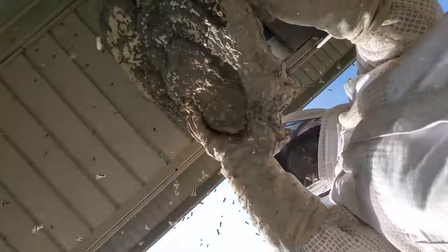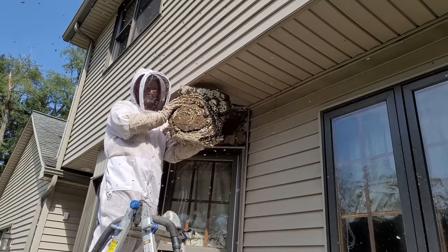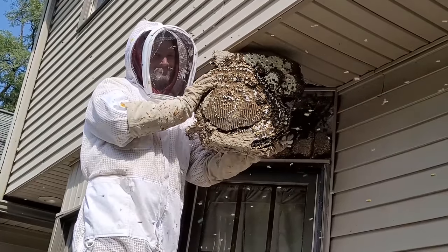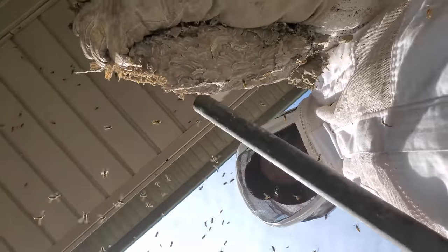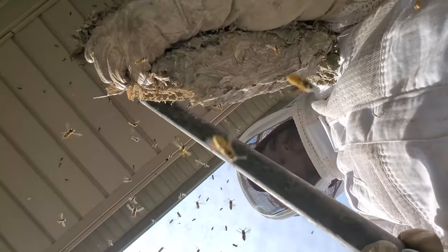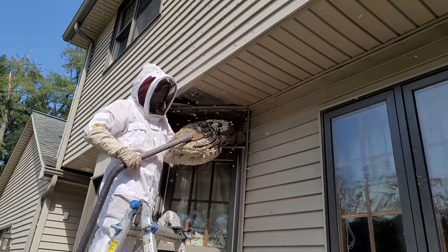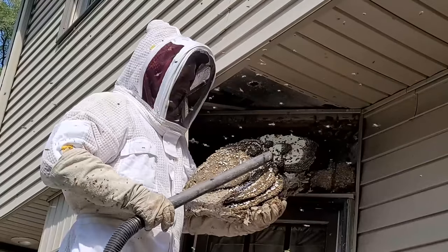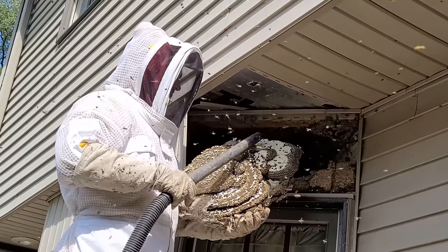Look at that nest, the beautiful reveal. This nest is just so huge, and it was heavy. You wouldn't think that a structure of paper and insects would be that heavy, but just chock full with all those bodies, all that larva, it made for a very, very dense and huge nest. I can't even put words to describe accurately how incredibly massive this thing was.